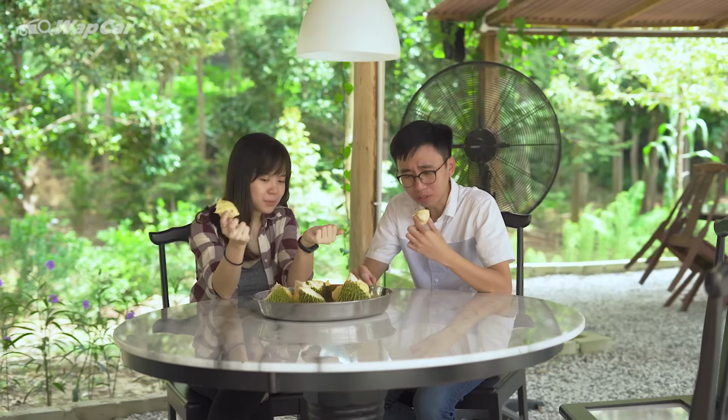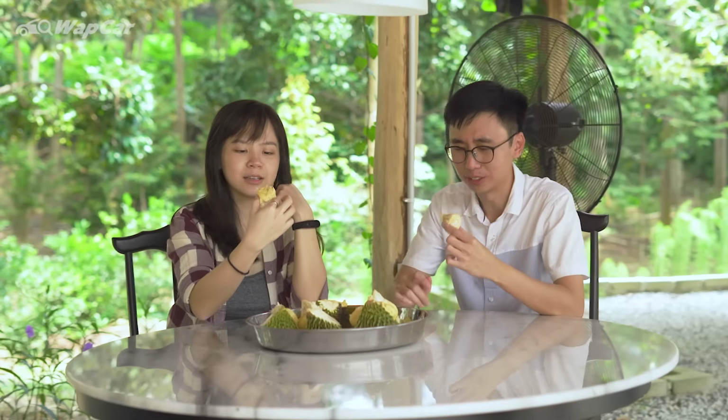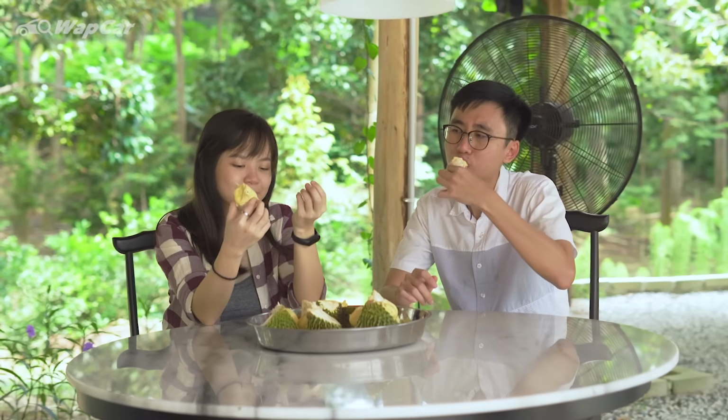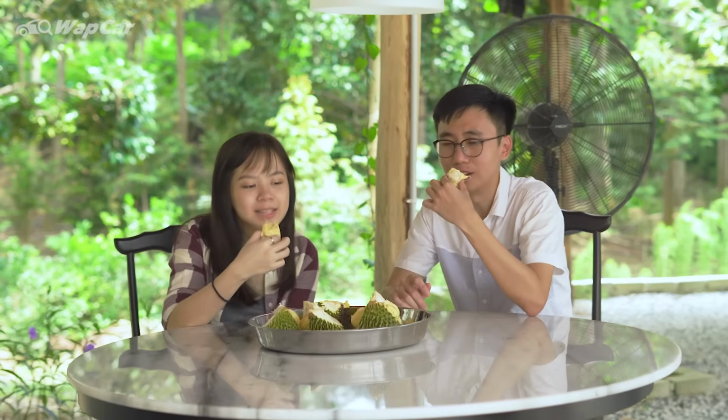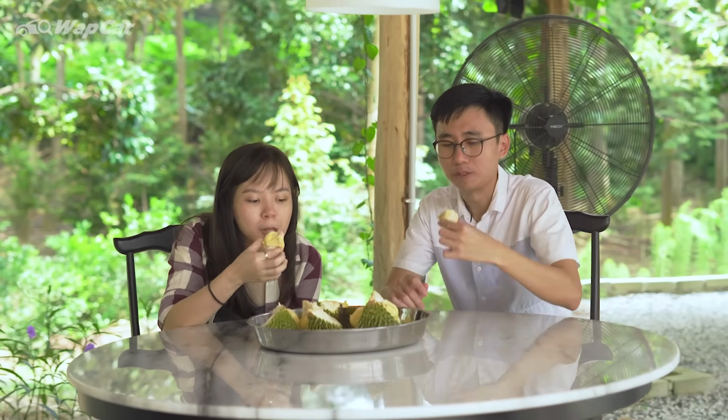This is fresh. Like the uncle literally just peeled it out for us. It doesn't have that aftertaste. No, it's very creamy. And it's very fragrant as well. Yeah. It's not as in your face as I usually find it to be in some durians, right? If you find in KL. I'm no durian expert, but this is a good durian.